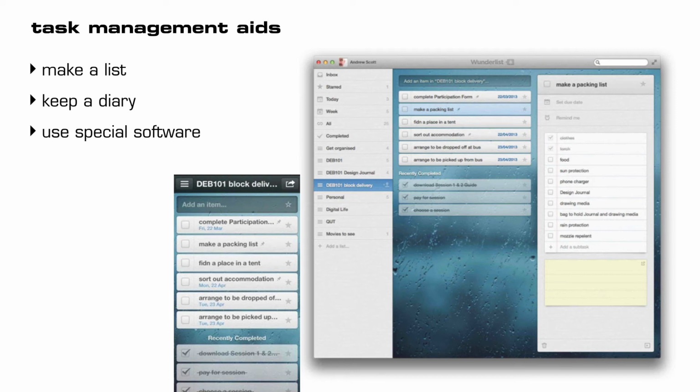You need to take a professional approach. A good system relieves you of the burden of remembering everything you need to do. It helps you manage priorities and the order in which you'll attend to things. The simplest way to do this is to make lists of everything you need to do. You should use a diary to manage due dates and times. There is also lots of useful software available to help with this.